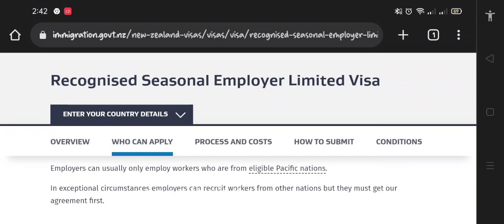So guys, this is the Recognized Seasonal Employer Limited Visa. It's a great opportunity. It's a one in a million chance that is here, so you need to grab it. So you need to share this with your friends, with your family. If you can share everywhere on your social media platforms, it would be a really great thing to do, because you'll be telling the other person that they also need to try. They need not be stranded wherever they are. They can also dare abroad, and we all advance to the next level, which is a very good thing.